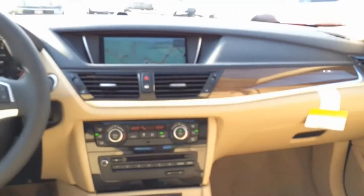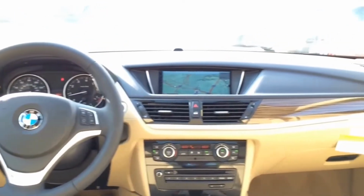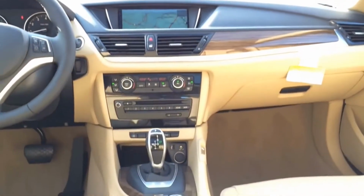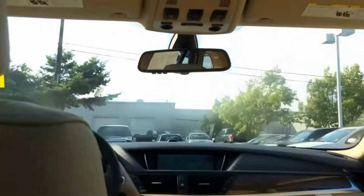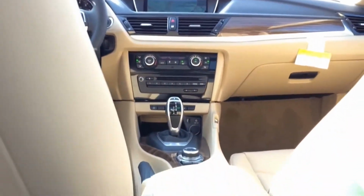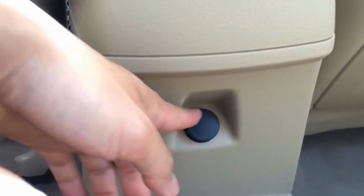Okay, now let's jump into the rear seat and see how it feels in the back. But first, let me show you the front cabin. And here's the look to the top. Very nice view with the panoramic sunroof open. Down here you have the 12-volt power outlet.